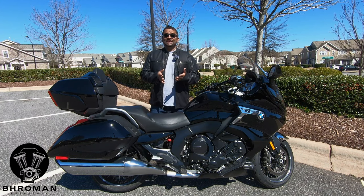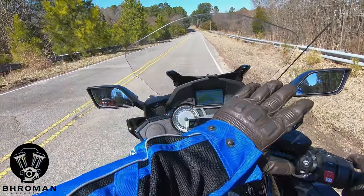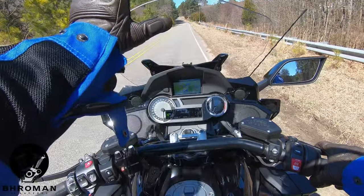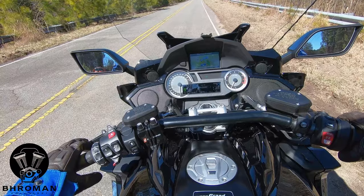So you know what time it is. It's ride o'clock. Let's go. We have another bike with a windshield and a console and a dash in front of us. It feels like you're in a cockpit.